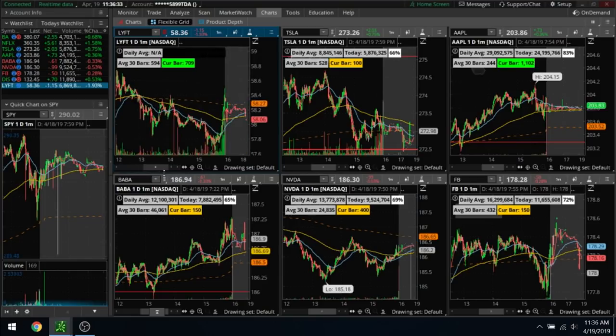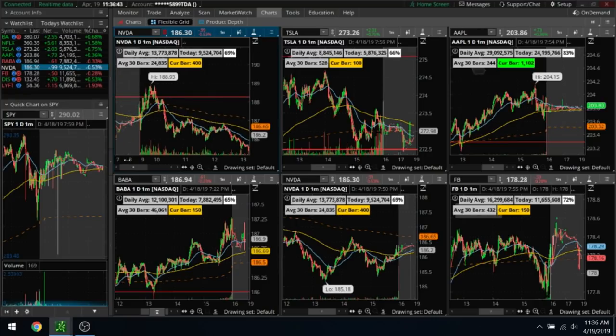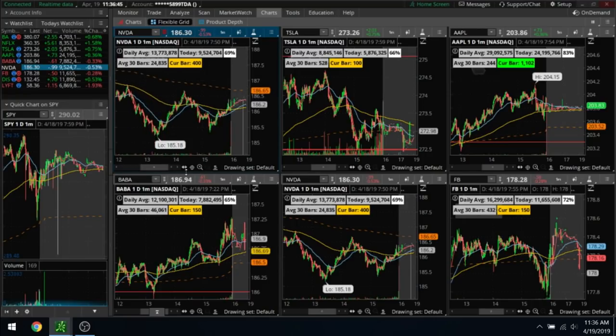That moves maybe $1, $2, okay? That's fine. But if I can get into a move, something maybe like Nvidia, which I know moves way more in terms of its actual multiple times during the day, a high of 188 to a low of 185, a $3 move, I can make a lot more on something like Nvidia for very low risk, okay? Why else do I trade these more stocks?